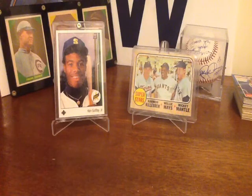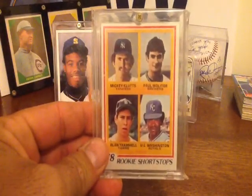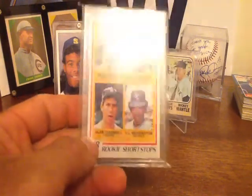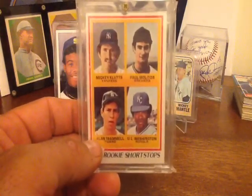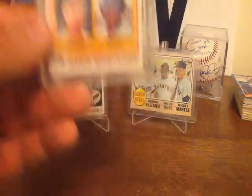At number 14, 78 Paul Molitor rookie. Once again, just another iconic card, Hall of Famer. Should be 2 Hall of Famers. Trammell should be in the Hall of Fame as well. Hopefully the Veterans Committee will elect him. But the outstanding players, outstanding cards. 78 Molitor.